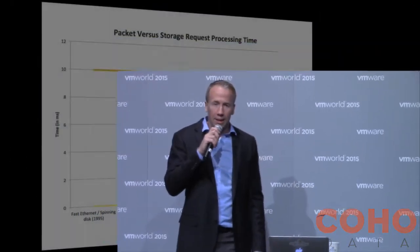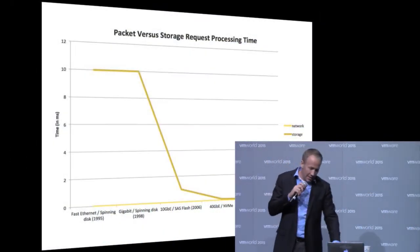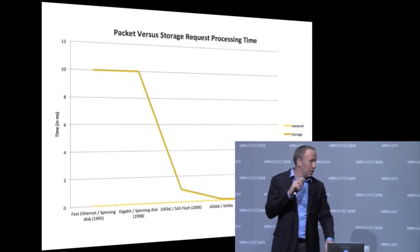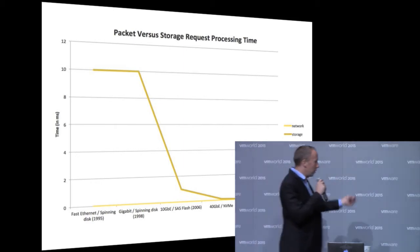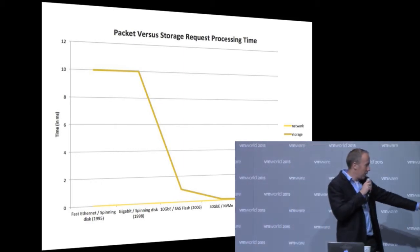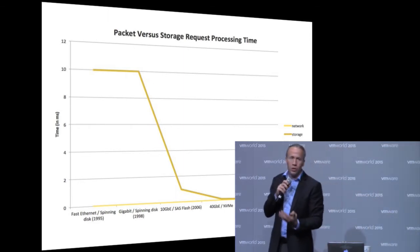Now, what if I were to look at storage media over the same period of time? What if I were to look at how storage systems, the bits that we can use to build storage systems, have changed over this same period of time? This is what it looks like. The line at the bottom, the flat yellow line, is the networking line. The line that overlays this on the top is disks moving progressively to SAS and SATA-based flash, moving to NVMe, moving to NVDIMM, and newer storage media.